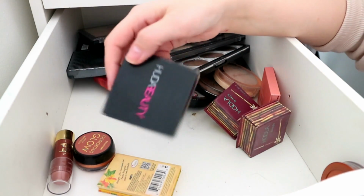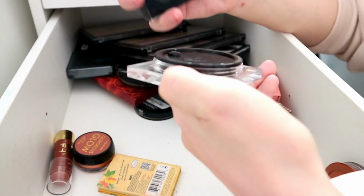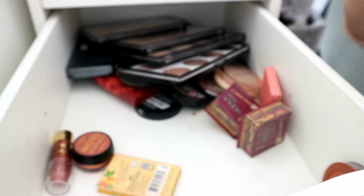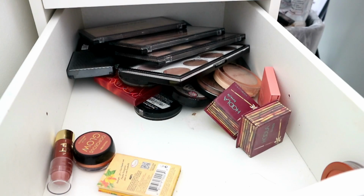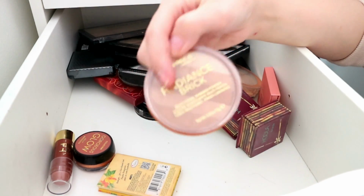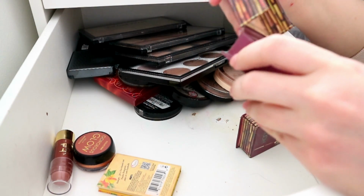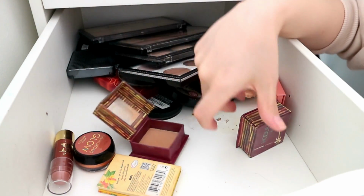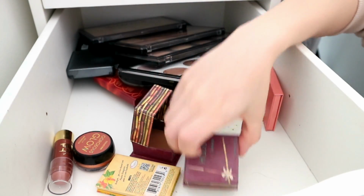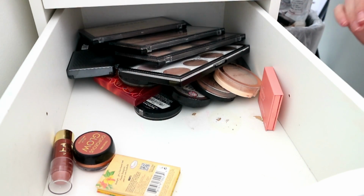And likewise, Huda in Light can stay. This is a cream contour and I love it a lot, so that can stay. Cream contour is one of my favourite things in the world. Rimmel Radiance Brick, that can go. Hoola. I've got a full one and then one that I've really hit pan on, so I'll get rid of that one and keep the fuller one. I use Hoola sometimes.